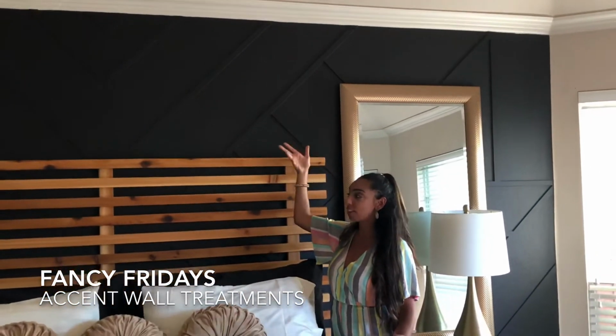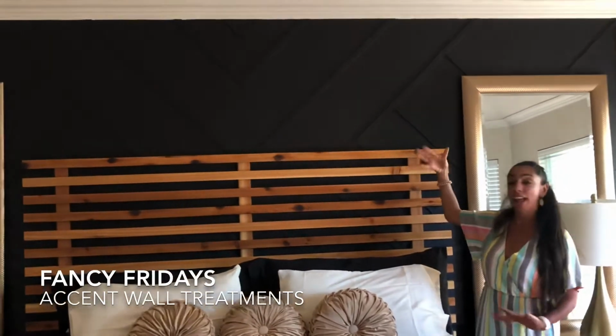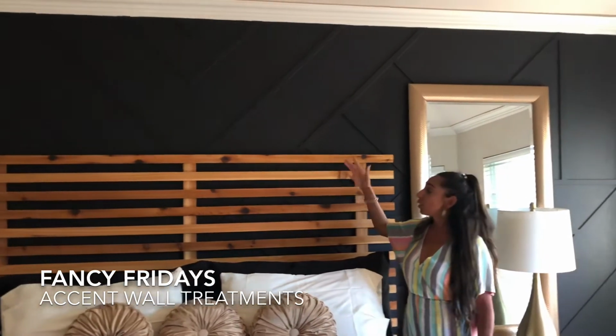it's another effect that you can use to create some drama in a room, or highlight a room, or highlight a wall instead of like wallpaper or anything like that. So this is a great alternative.